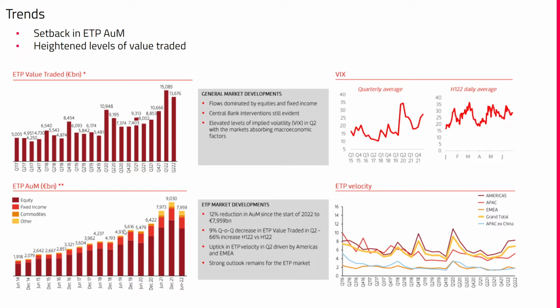Total assets under management for exchange traded products, be it crypto, forex, commodities, bonds, or just normal shares, has also been declining. And that's something that should concern you if you are interested in Flow Traders or any of the providers of these ETPs like BlackRock or Invesco, for example.